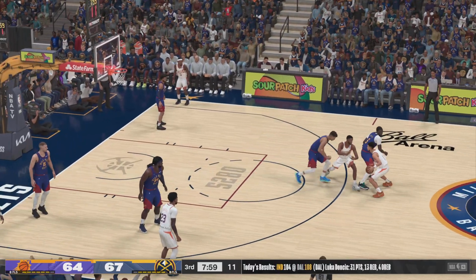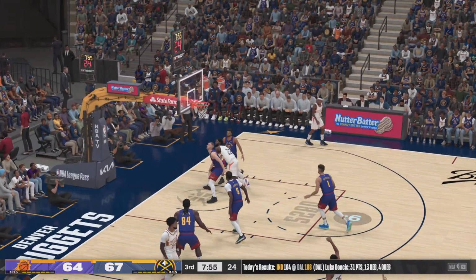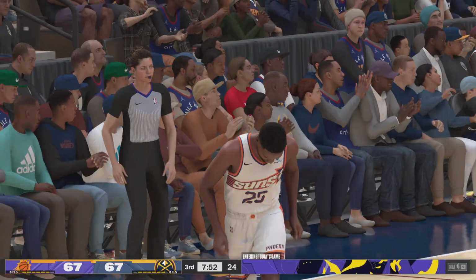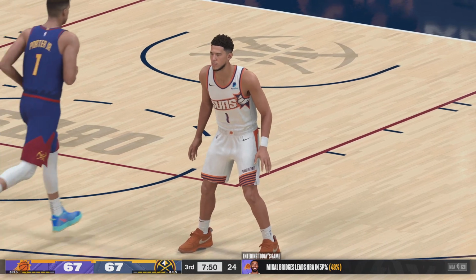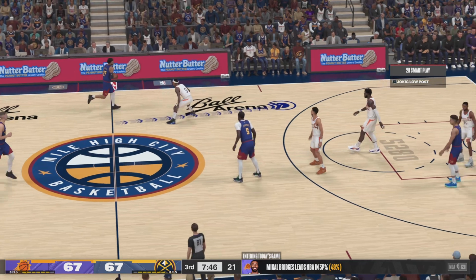Bridges a screen on Jennings. Bridges outside. From outside the arc, drains the 3-pointer. Bridges has got 7 points in the game. Unsurprisingly savvy pass by Booker, setting another guy up for success instead of forcing a shot.